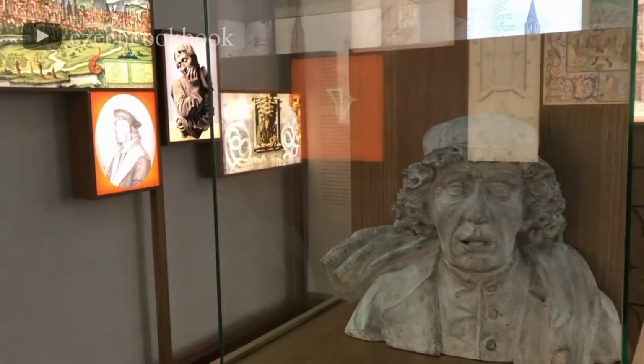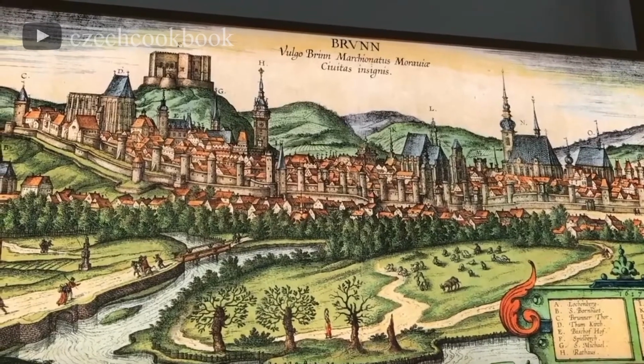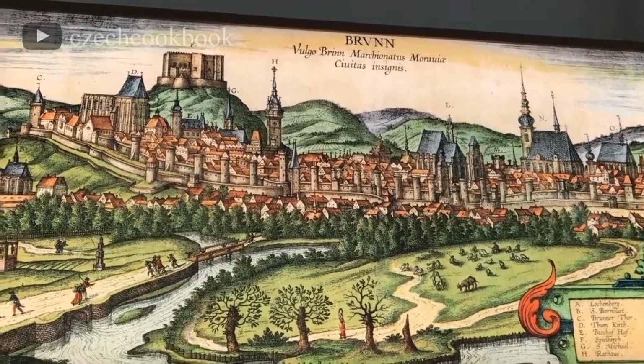The building goes back to the 1200s and formed part of the city's defenses during the famous siege by Swedish forces in 1645.